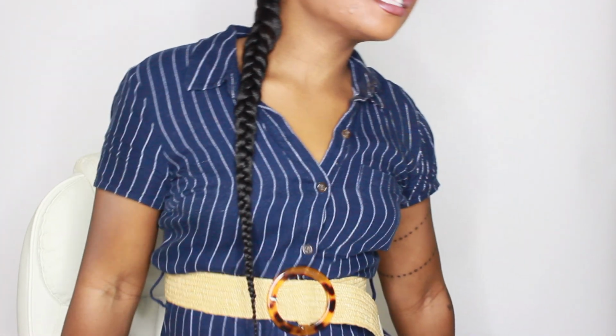And there we have it. Very, very simple, very, very easy. If you wanted the braid to be longer, you could just continue adding hair down here at this part just to make it longer, not really to add thickness. So we got that one side done, right?